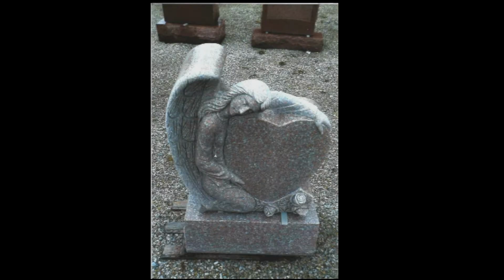These elaborate memorials get to the heart of the matter. With her wing making a comforting C, a sorrowful angel rests her head on top of a heart which is cushioned in her arms. Stone rosettes are carved near the other side. The sculpture is mounted on a thick slab of matching stone. With eyes closed, she patiently awaits the beloved soul, implying her gift of heaven's grace.